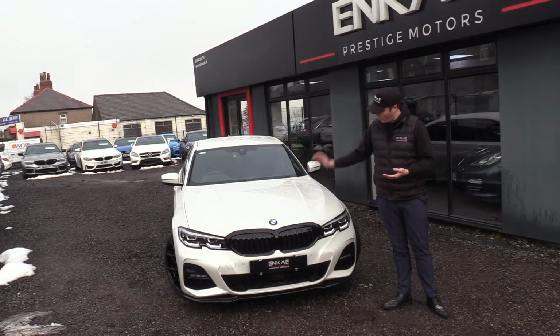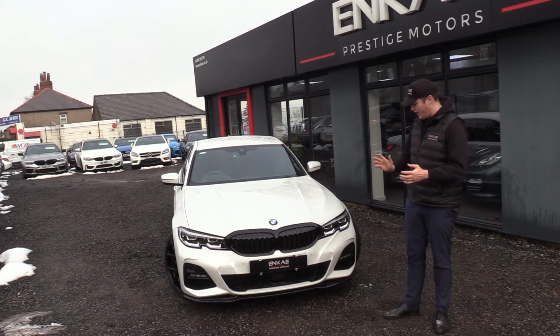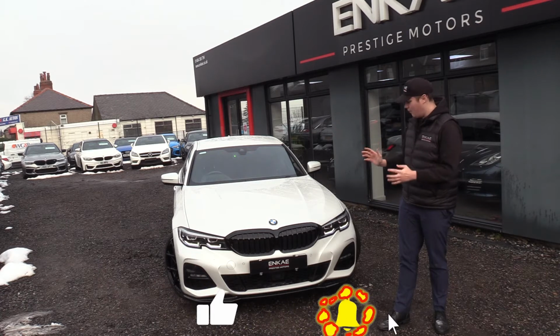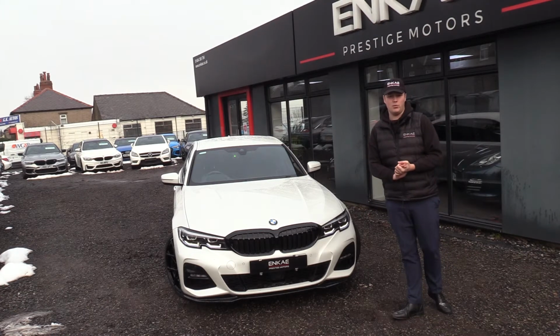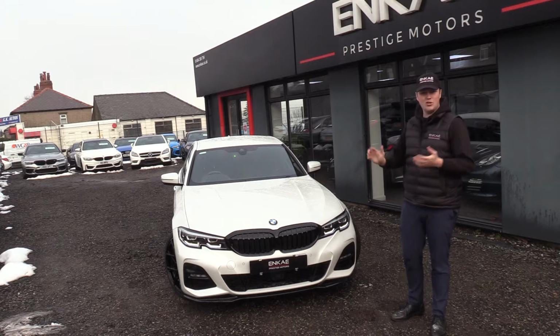So starting from the front, you can see it's got that M Performance body styling straight away. It's got the mean splitter at the bottom. The black on the white makes it look really mean and compact as well. The kidney grills look aggressive, and you've got the big air intake vents down on the bottom corners as well that make it stand out on the road and make it look absolutely fantastic.